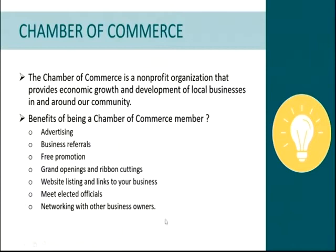We do ribbon cuttings and grand openings, so if the business contacts us, then I will make sure everything's good with the departments in the city, and then invite the mayor, city council, and other business owners to join us at your business for your grand opening and your ribbon cutting. So that's always fun.